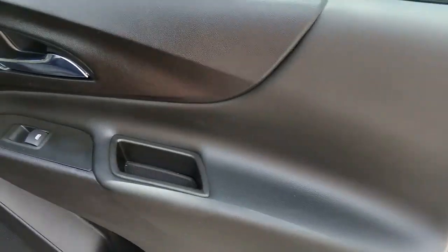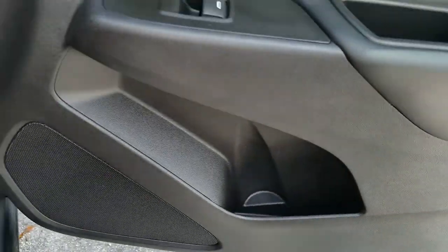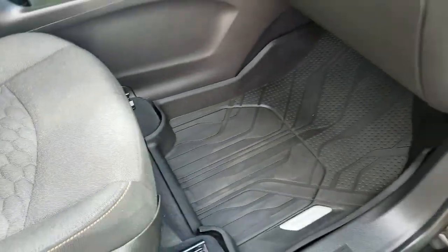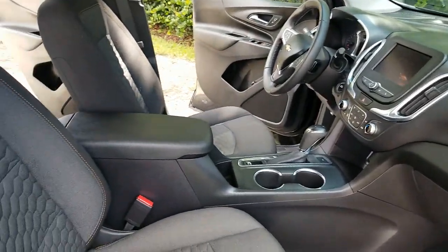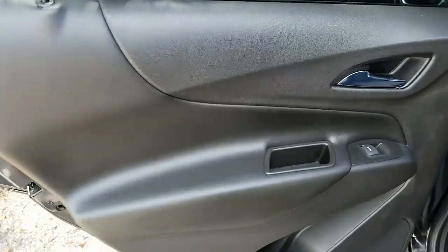Take a look at the passenger side front door panel. Door panel's in beautiful condition, clean throughout. Very nice shape. Take a look at the passenger seat in the front. Beautiful condition. Super, super clean. Full set of floor mats, very nice. All weather mats. Very nice. Okay, we're taking a look at the rear driver's side door panel.